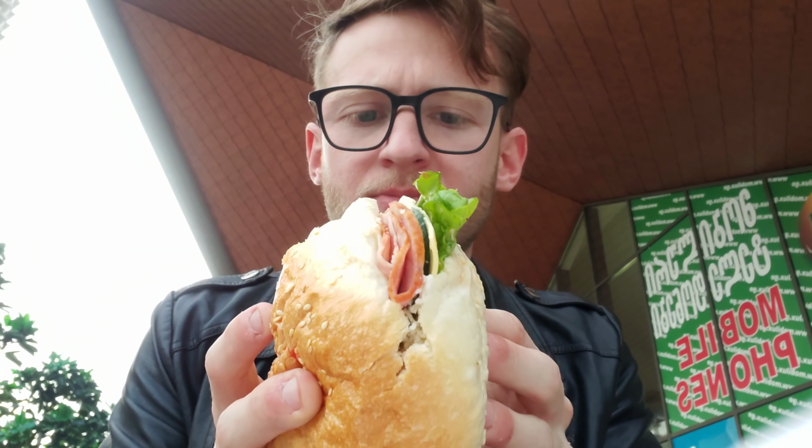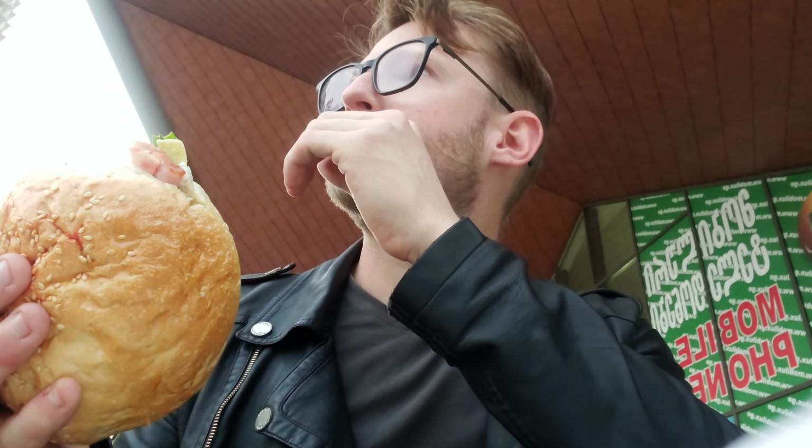It's got bacon and tomatoes and lettuce. Oh my god, and cucumbers, holy shit. I think I might be revoking rule number 3. This is the best ham and cheese sandwich I think I've had in a year. It's not ham and cheese, it's got bacon. So it's like a BLT sandwich.